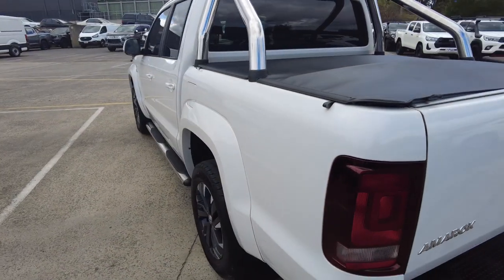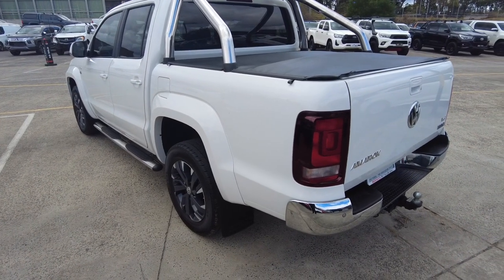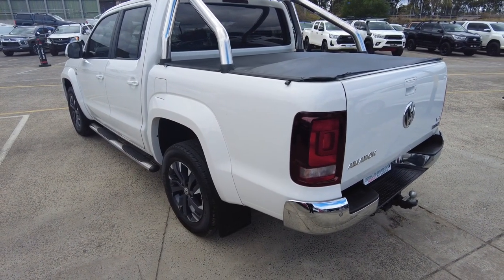Now the cars that pass through our hands here at Berwick Mitsubishi undergo plenty of quality inspection and routine reconditioning work to ensure they're in A1 condition, both cosmetically and mechanically.